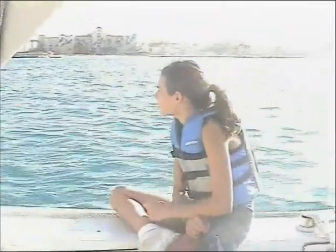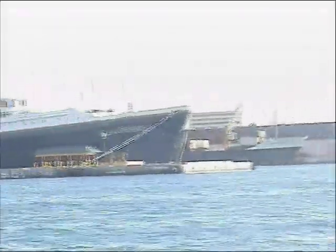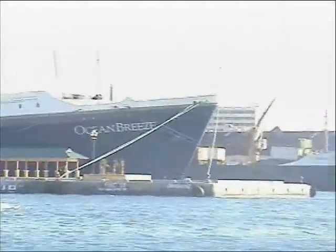Here we are on the east side of Nassau Harbor. Nassau Harbor is a big harbor. There's lots of big ships. The cruise ships come in to Nassau Harbor. Kind of makes you feel small when you pull up beside some of these great big huge vessels.